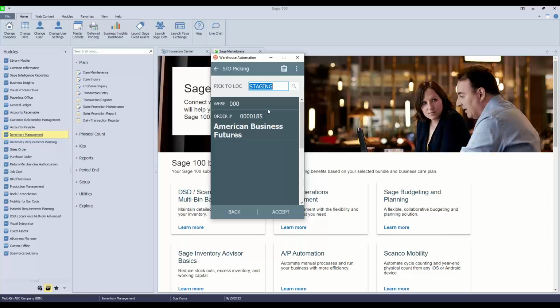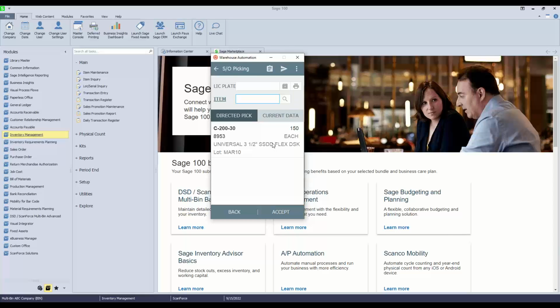Now, I have mine defaulted. I mentioned you can do that on the receiving side as well. I have a generic bin called staging set up. So I'm going to pick this to my staging location. Now, at this point here, I have my item. I have 150 of these. I need to go pick these, and I'm going to go ahead and pick them to a pallet or license plate. So here's my license plate now.